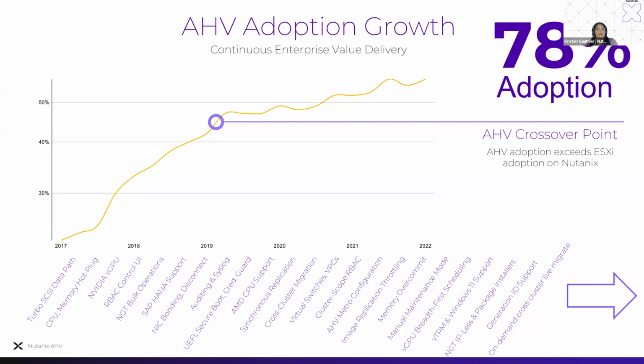But as you can see here, the solution is widely adopted across our customer base, many sizes, and obviously hugely important.